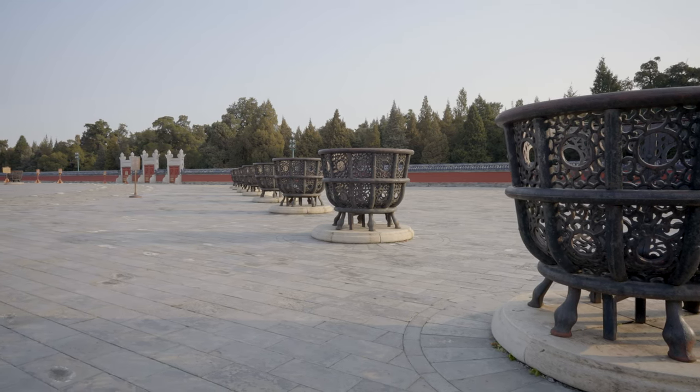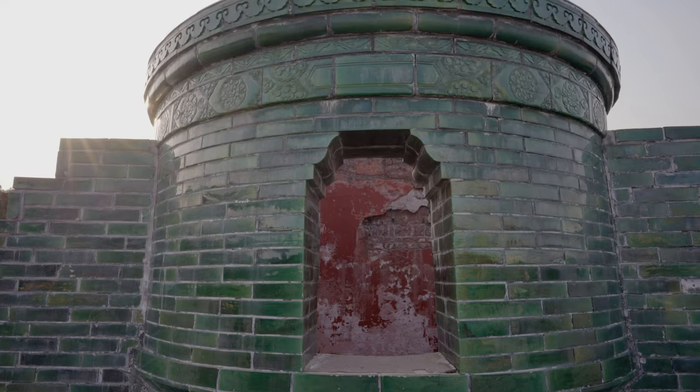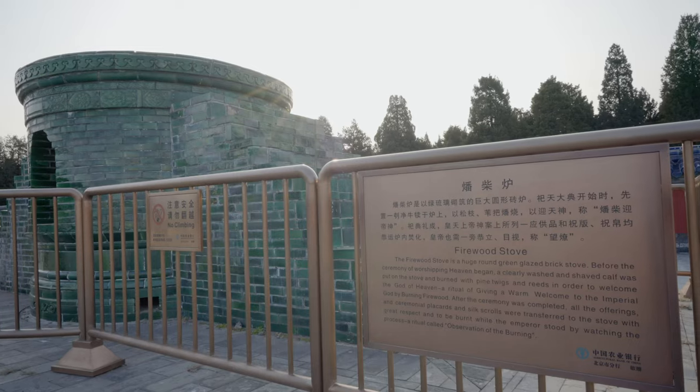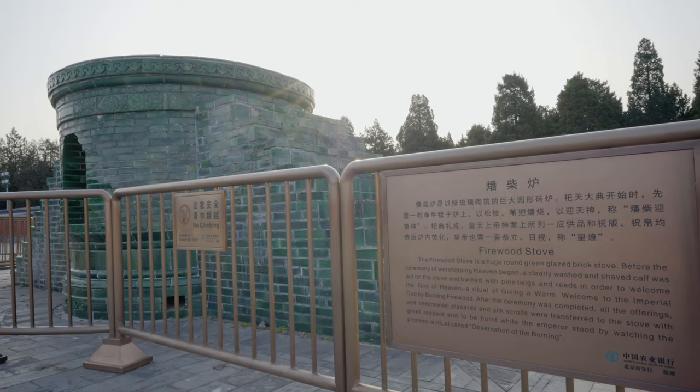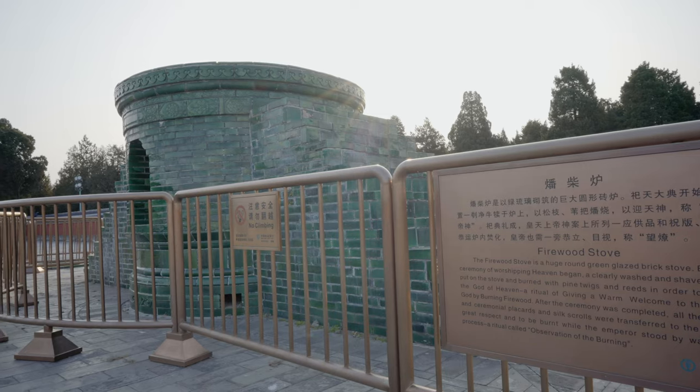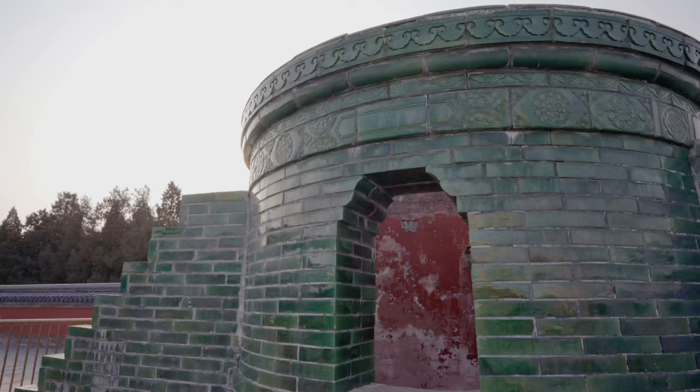The Temple of Heaven has been a World Heritage Site since 1998. It is significant for its architectural and landscape excellence and its symbolic importance on architecture and planning in the Far East over the centuries.